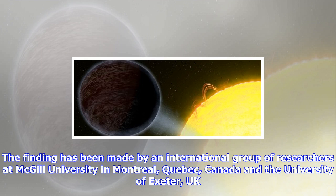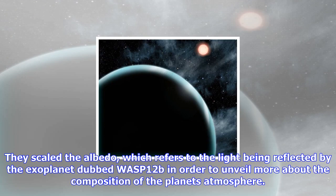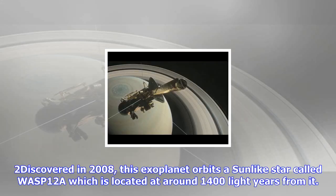2. Discovered in 2008, this exoplanet orbits a sun-like star called WASP-12a, which is located at around 1400 light-years from it. WASP-12b has a year of just over one Earth day due to the close proximity with its parent star. 3. As exoplanet WASP-12b is situated close to its parent star WASP-12a, closer than the distance at which Mercury orbits the Sun, it is categorized as a hot Jupiter.